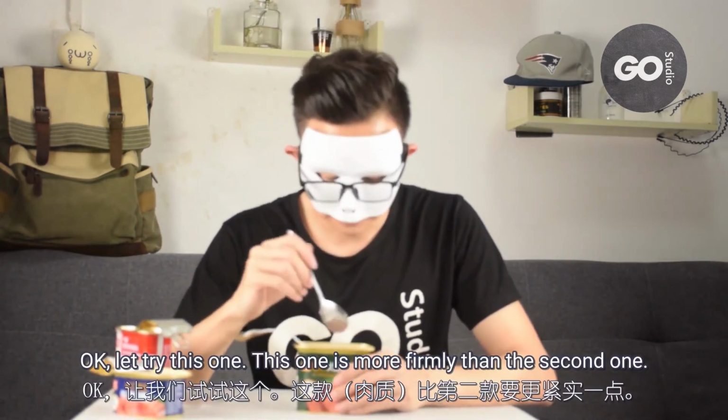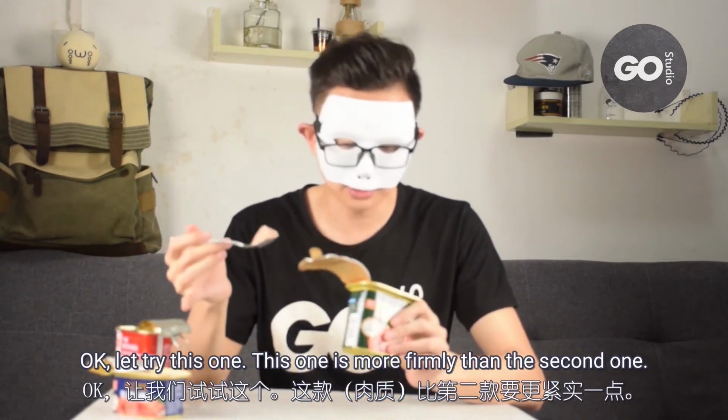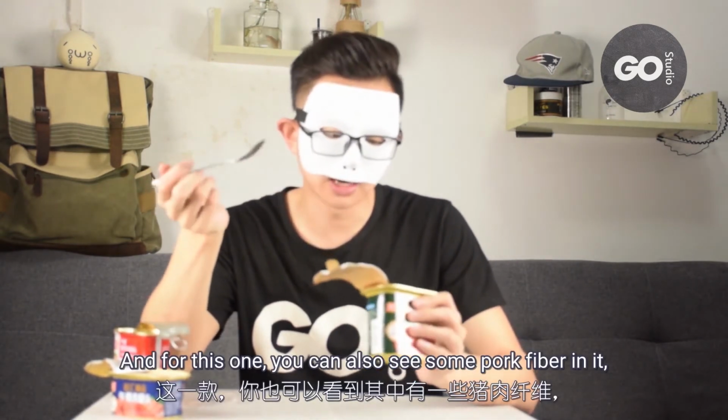Okay, let's try this one. This one is more friendly than the second one. Okay, let's try. This one is also very salty. And for this one, you can also see some pork fiber in it. It was very similar to the second one.